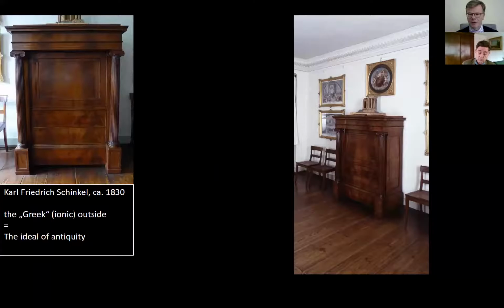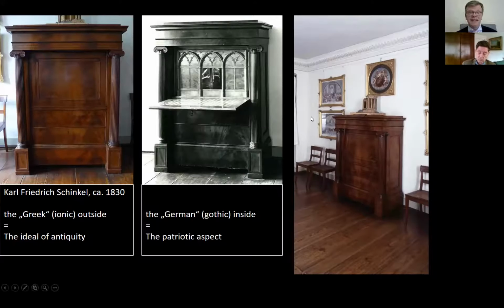But maybe more interesting for us, to come to the end, is this writing desk by Schinkel, designed for this room around 1830. It's outlined with these Ionic columns, and this architectural section gives us really an antique facade, an Ionic facade, a Greek outside, and it stands for this absolute ideal of antiquity and antique architecture as we've seen. But when you open it to write a letter, it gives this ornament style you may be familiar with from Gothic cathedrals in Europe, in France, and in Germany. And according to the theory of Schinkel and also of the Crown Prince, who was very important in that, the Gothic style is the German patriotic style.